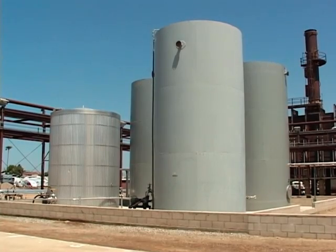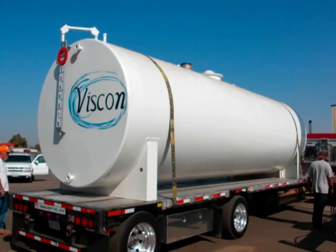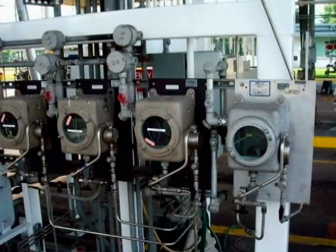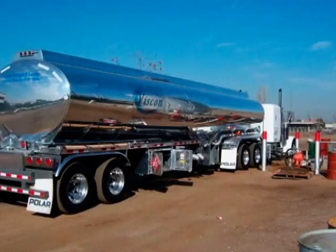There are many strategic storage options, each specifically designed for the site infrastructure in place to accommodate the blending of Viscon with diesel fuel. At the refinery rack, it can be metered directly with the diesel as it is pumped to the tanker trucks for delivery.